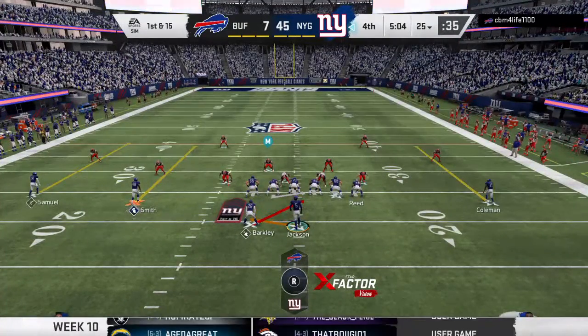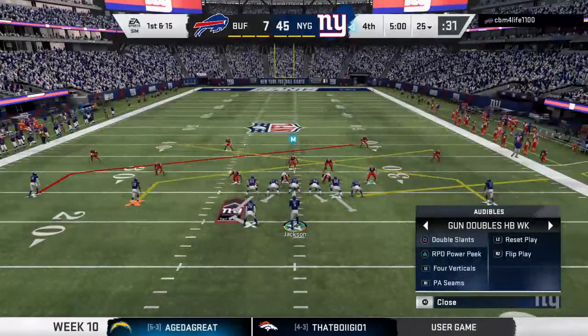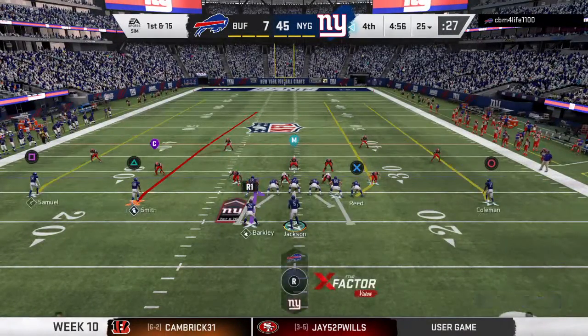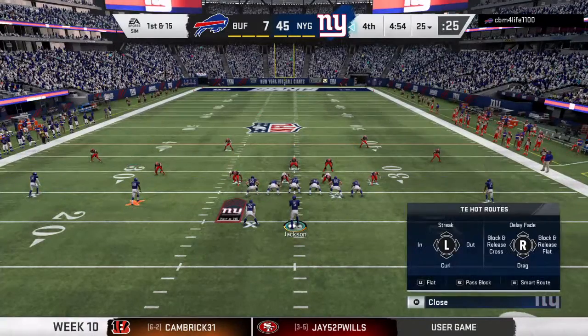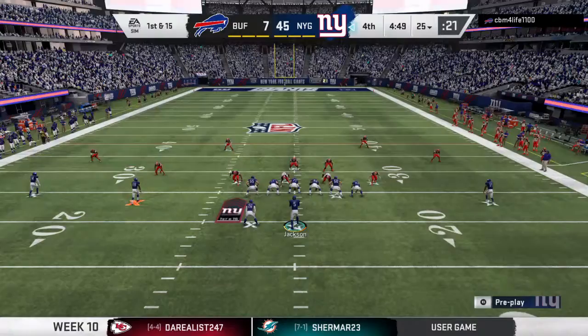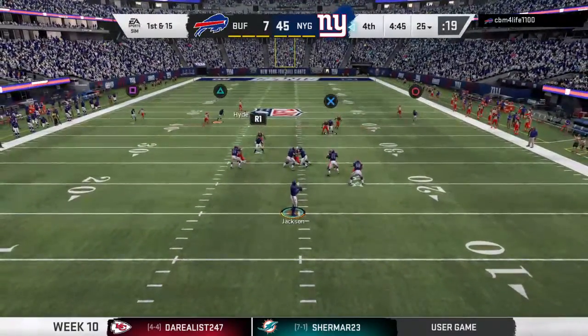Check. Watch 54. Watch 54. And here we go. Watch the pass. He's checking. It's great. 22. Cut. Off. Right there. 54. Right there. 54, Mike. Here we go. From the gun, Jackson.